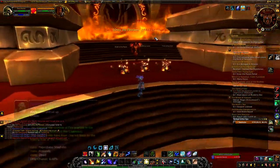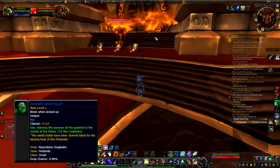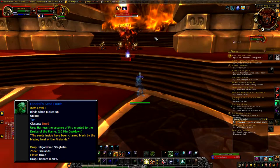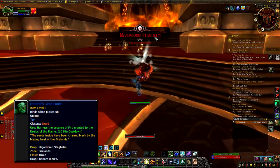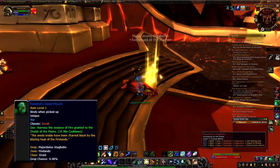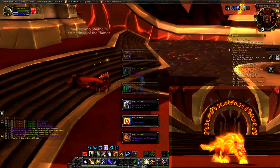Then the other toy is Fandral's Seed Pouch. Go to Firelands and you can do this on any difficulty. It is a chance of dropping off Majordomo Staghelm, the second to last boss, meaning you do have to kill all the bosses before him to actually reach him. And it's apparently a very rare drop chance, like a 0.5% chance. And this will only drop for druids. It turns you into a fire kitty.